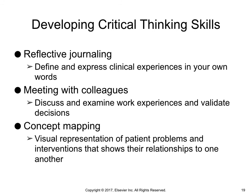Developing critical thinking skills. Reflective journal writing is a tool for developing critical thought and reflection by clarifying concepts. These concepts are embedded in the day-to-day clinical situations and problems you face. Tips for exploring clinical experience include: which experience, situation, or information in your clinical experience is confusing, difficult, or interesting?